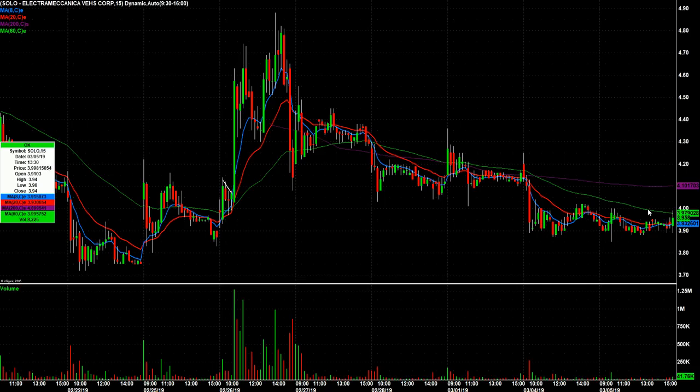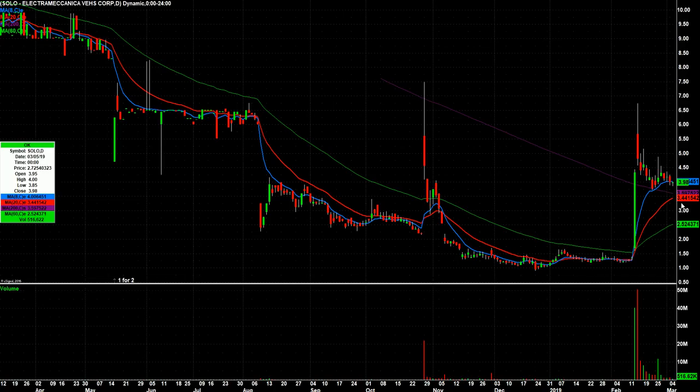There was a seller on the tape at 4, plus a possible hold number inflection point. If the electric car vehicle stuff gets going, I like Solo. But when you glance at the daily, I don't like it. I like stuff that's got catalyst just above, and I can't say you've really got that here. But because it made such a nice intraday move about a week ago, it stays on watch.